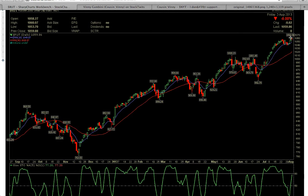So if I were trading the Russell, I'd be looking for a move back down to the 10 period and a holding before I got into this. But we're getting towards overbought territory, so I'd look for a consolidation at some point.